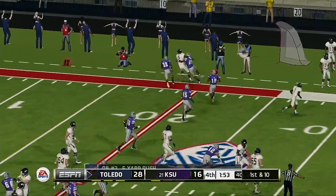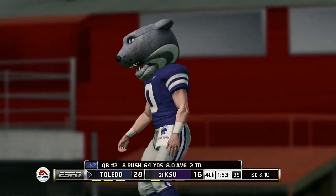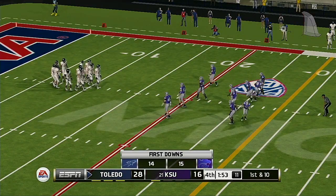He's into the open field. He gets hit out of bounds at the 18. That was a nice run on third down, getting upfield and picking up the first.